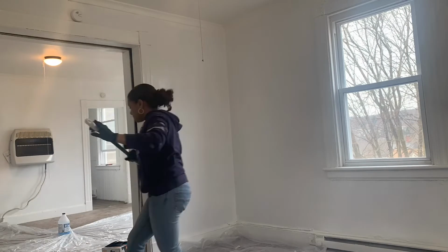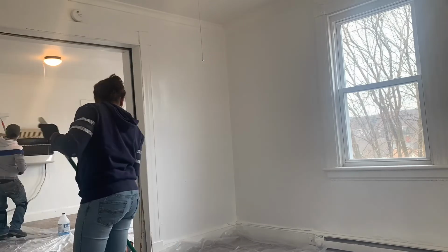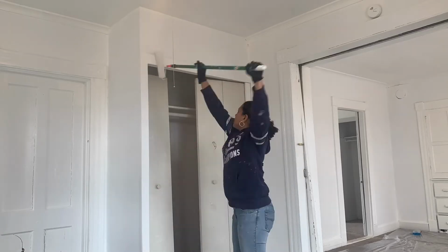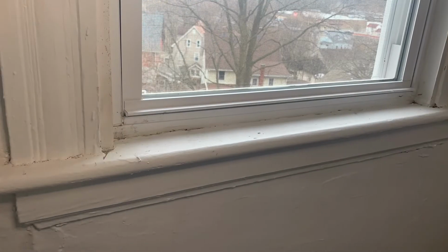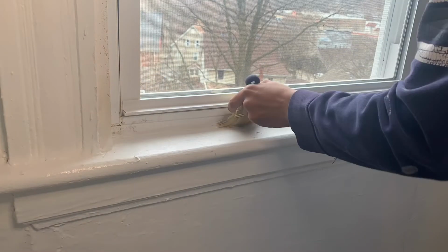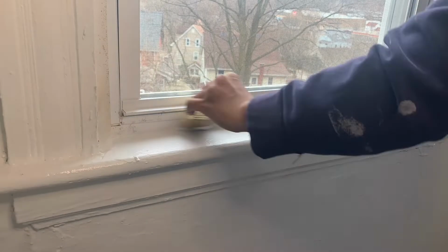So this place here was a 3-bedroom, 1-bathroom apartment. It also had 2 balconies. It was really a cute apartment. It's just so funny, I was painting and envisioning me living here, and what I would do to it.